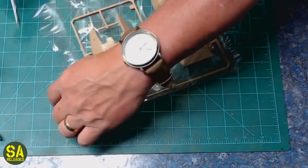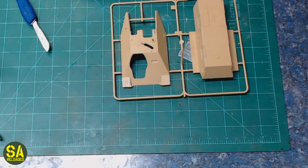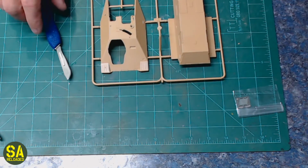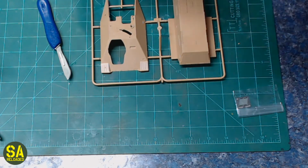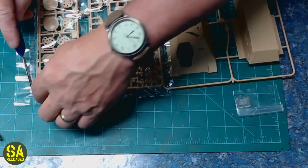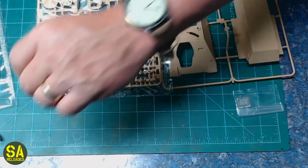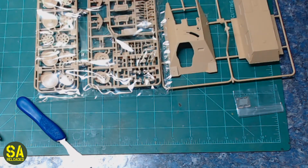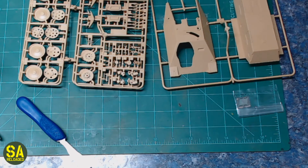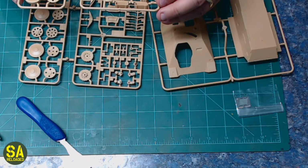The Hetzer is based on a 38T Czech chassis. And the 38T is one of my favorite vehicles. Oh, there's a piece of photo etch. Just because, I don't know, the original 38T kit from Italy was one of those early kits that I was enthralled with when I was a kid, that I was just mesmerized by. I don't know why, but I kind of got to where I liked them.